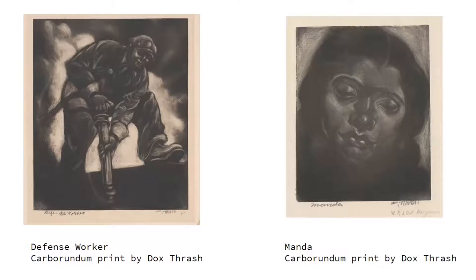So PIX has over 60 prints created by Docs Thrash, most during his time at the Philadelphia Fine Print Workshop. Because of the strength of our collection, we were asked to host an exhibition to complement the Docs Thrash exhibition at the African American Museum in Philadelphia. This was all supposed to be happening around this time. I think the Docs Thrash exhibition at the African American Museum was supposed to start in December, and we were planning our exhibition to start maybe September or October.